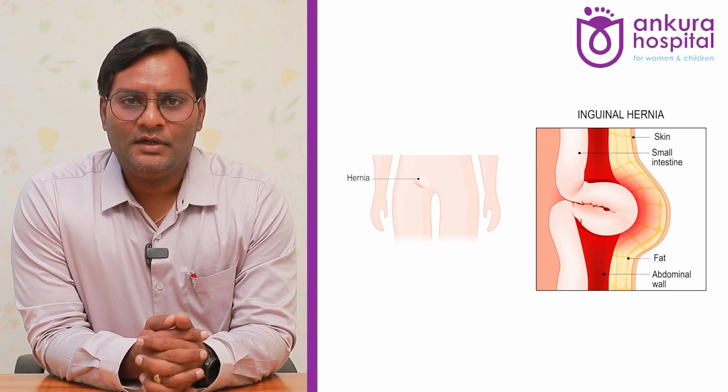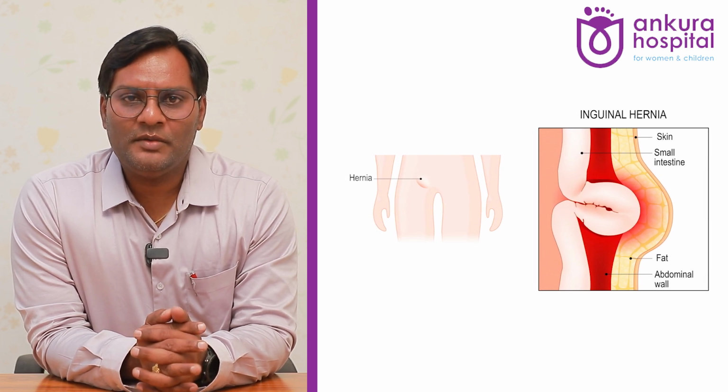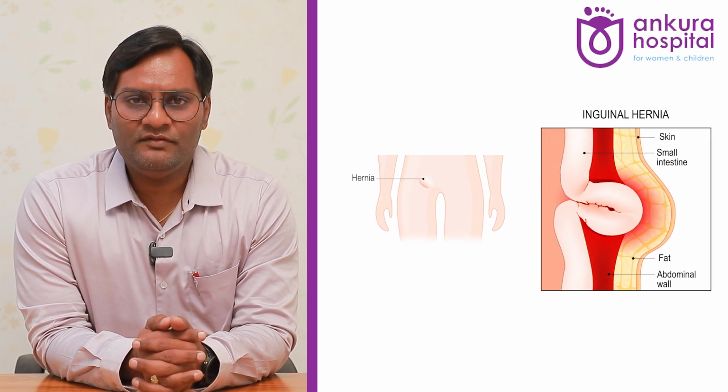The risk of inguinal hernia is strangulation and incarceration, where the bowel which comes out of the hernial ring doesn't get back into the abdomen, and the child will be in severe pain. Initially it will be irreducible, and later it becomes strangulated. That is the reason any child with an inguinal hernia needs to be operated on at the earliest.